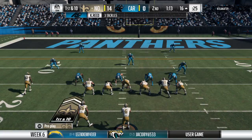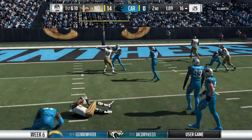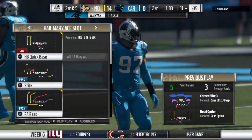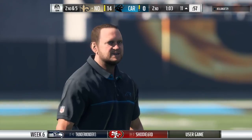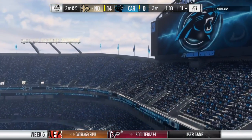1st and 10. They'll run it now out of the gun. And he's going to fight his way forward here for a modest gain. Give him 5 on the carry there, and it'll be 2nd down. And when you get good yardage like that on 1st down, it really does a whole lot of good for your entire offense. But I love the way he's finishing those runs. At the end of things, he's making sure he gets just a little bit extra.